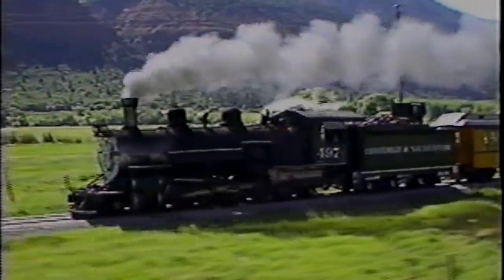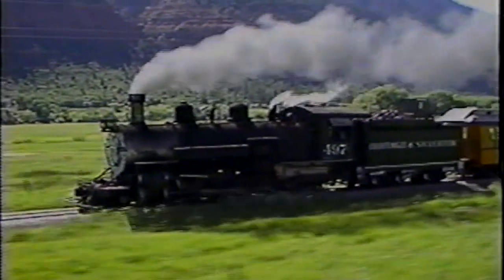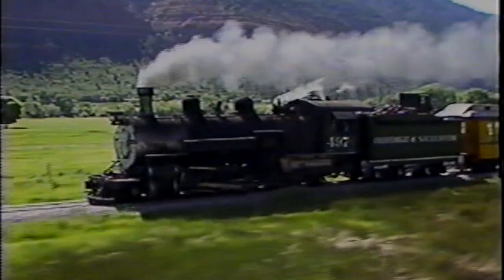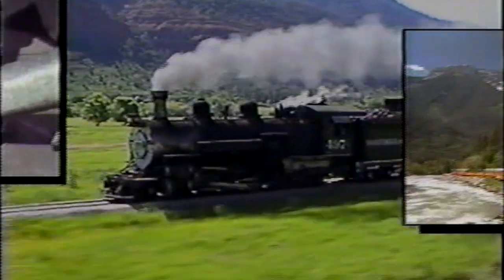She was born one morning on a San Juan summer back in 1881. She was a beautiful daughter of the DNRG, and she weighed about 1,000 tons. Well, it's a 45-mile run through the Animas Canyon, so they set her on the narrow gauge. She drank a whole lot of water and she ate a lot of coal, and they called her the Silverton.